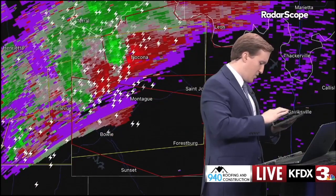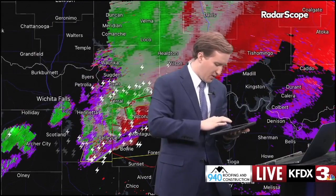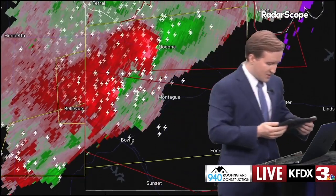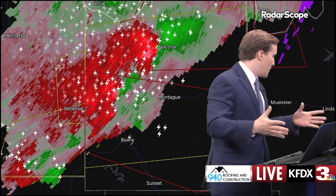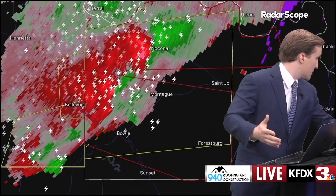So I'm going to go back to the Frederick radar, because right now the Fort Worth radar is also just as messy. And I think we'll get a little bit better view from the Frederick radar. All right, so there's still these 3 circulations that we're watching. So this one that's technically east-southeast of Windthorst. Let me zoom out a little bit more. It's a little bit different on TV than it is on my screen.